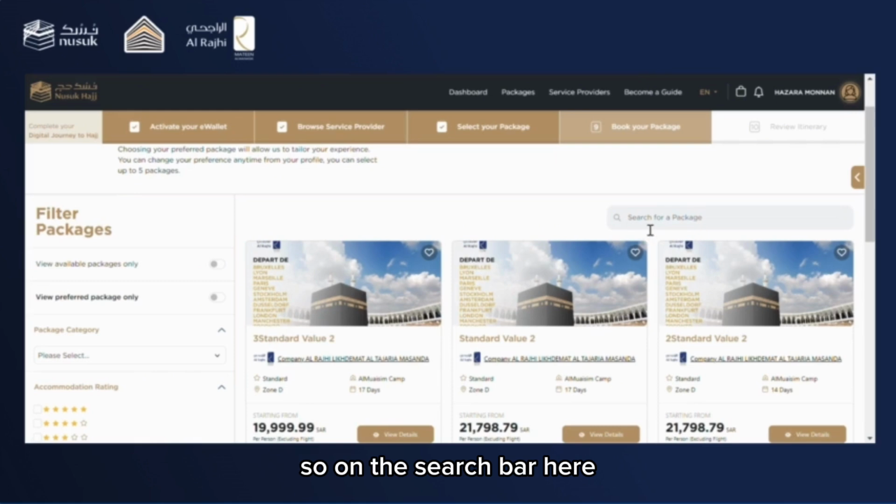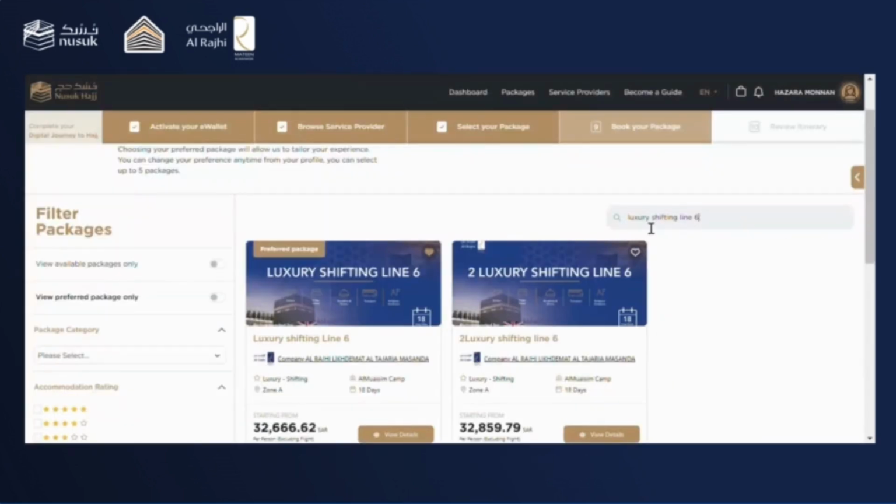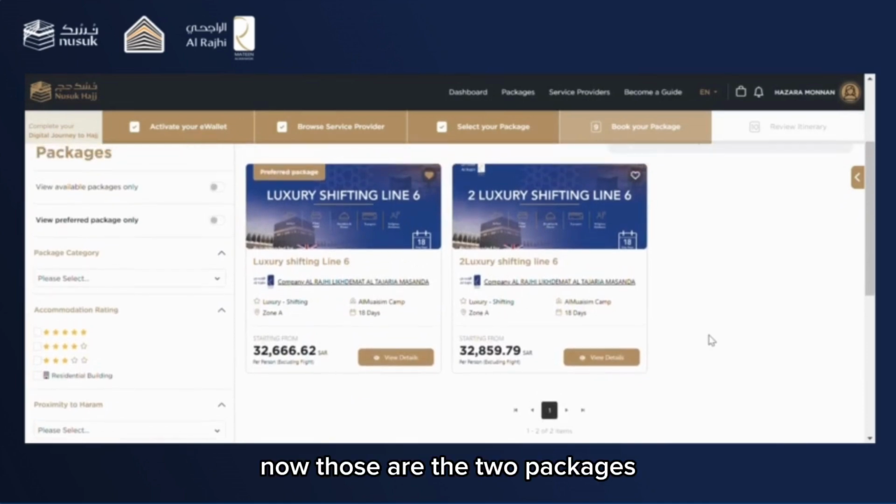So on the search bar here, just type in the package you're interested in. So I'll just select luxury shifting line 6 and then enter. Now those are the 2 packages you can see on our brochure. Both of them are 18 days. So I'll just select this package here, luxury shifting line 6.